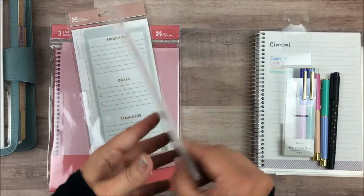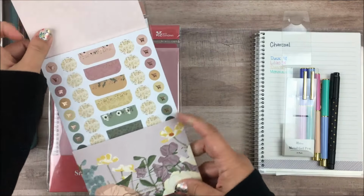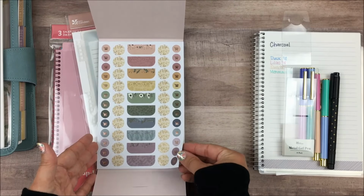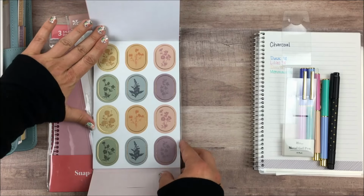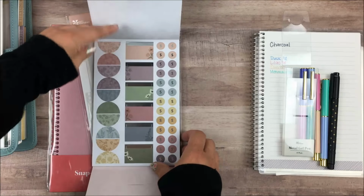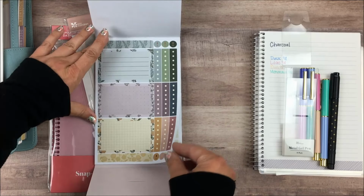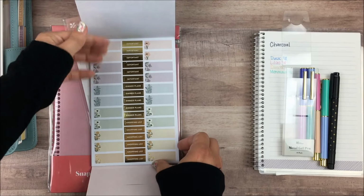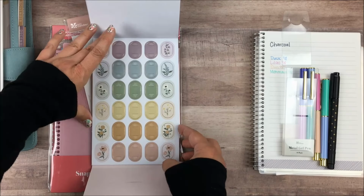Okay, and then I also did get the sticker book. I love the sticker books, and so I get them every year. We have some boxes, circles, some little icons. Here are some decorative florals. This is the bouquet book, in case that wasn't obvious. I really love the colors that they used for bouquet this year. I think they look really good together and they're very pretty.